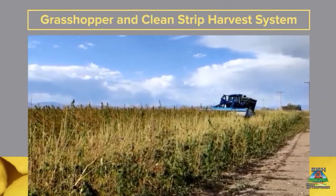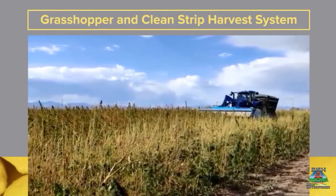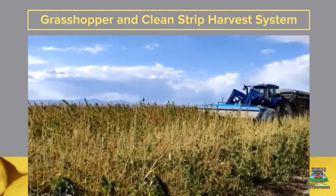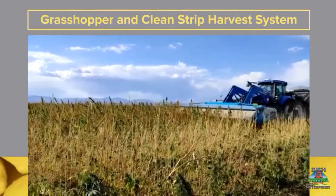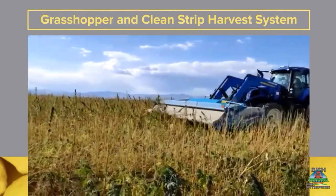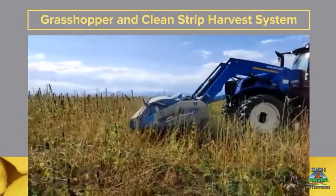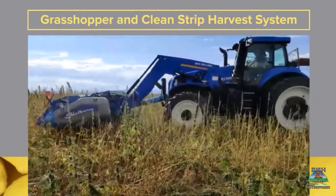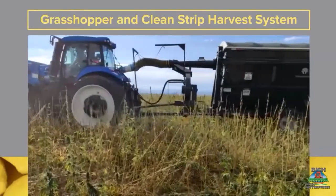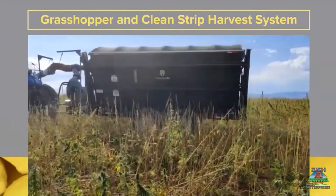This actually uses a stripper header and a vacuum cart. So what's happening here is the stripper header is mounted on a tractor, and it's taking the tops of the plants off. This then goes into the hopper in the back, which is sealed and has filters for air to escape out the top. But once it's back at the facility, then you can run it through a grain cleaner. And then ultimately you could theoretically harvest your entire field without a combine with this particular setup the way that it is.